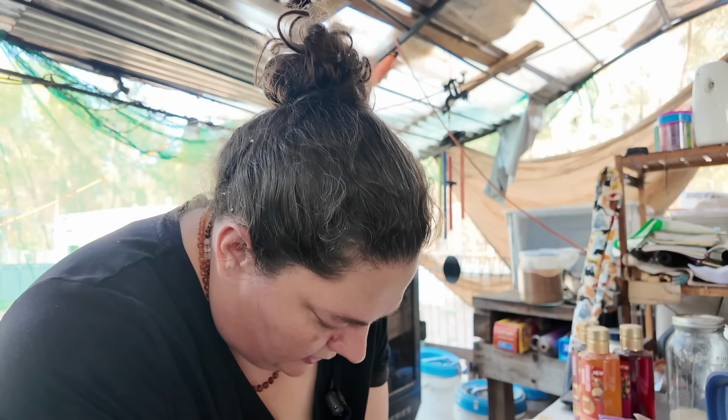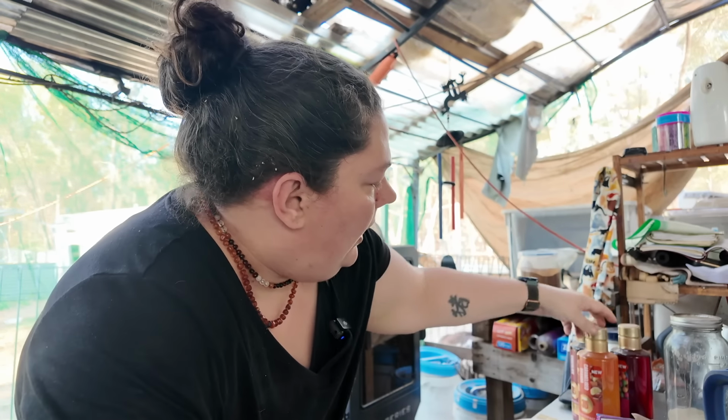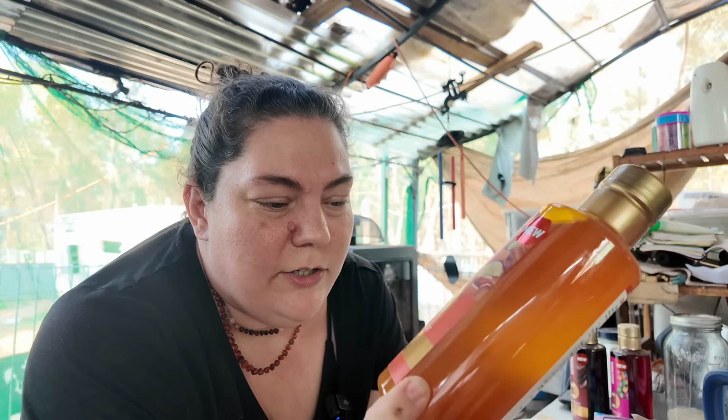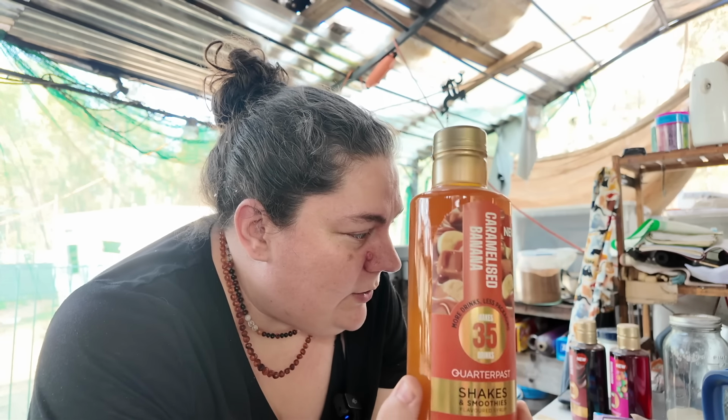But I have just put an order in for some more of these because I wanted some sugar-free drink powders as well. So I've done that all at the same time, but we've got some left, so we're going to use these. I also bought these half price a couple of months ago now and just haven't got around to trying them. So there's a caramelized banana, a bubblegum and a chocolate flavored one that I'm going to have a go at trying some things with. And we're just going to figure it out.